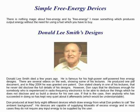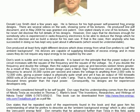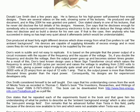Don produced at least 48 different designs which draw energy from what Don prefers to call the ambient background. His devices are capable of supplying kilowatts of excess energy, and in most cases they do not require any input energy to be supplied by the user. Don's work is subtle and not easy to replicate.